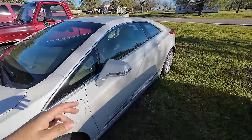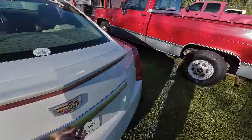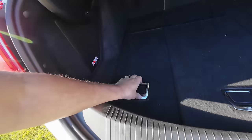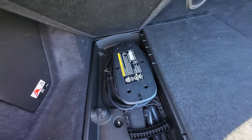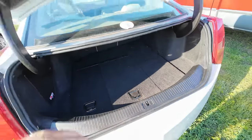Yes, it charges. In fact, I want to show you guys this. I'm including the Voltec charger in the trunk, but you're going to need to know where it's at, because if you don't know where it's at, you're going to think I didn't include it. Right here. Right there. All right, there's your Voltec charger. There's a little air compressor and a little bit of storage.